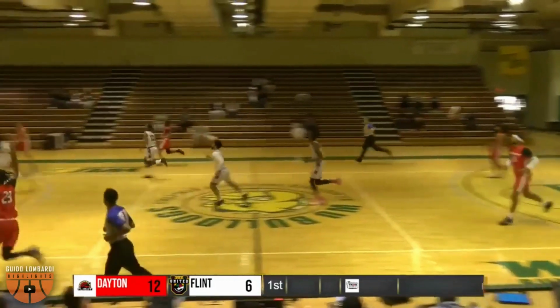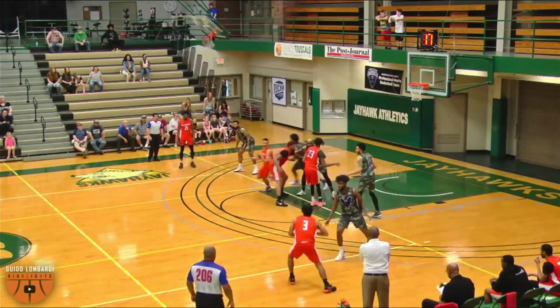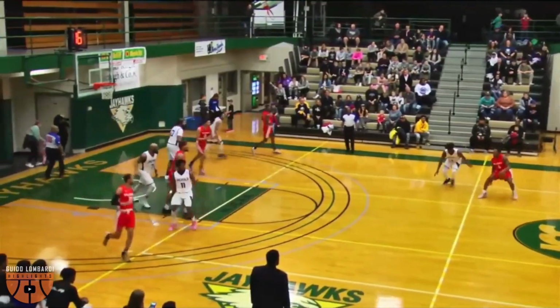Right at the end of the shot clock, too. And here you go, fast-paced basketball. Right back down, nice euro. Here comes Schultz with it in the paint. Oh, nice back door there by McCullough. Off his own leg, but he got it back.